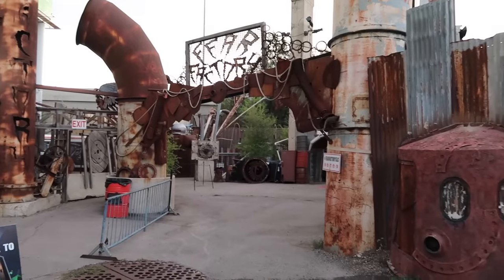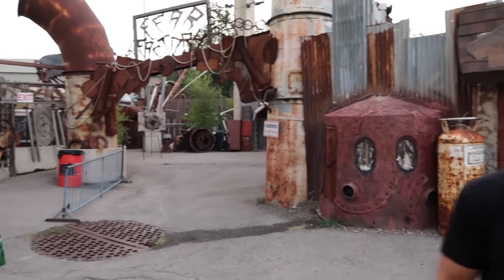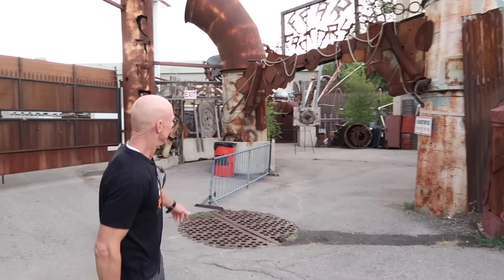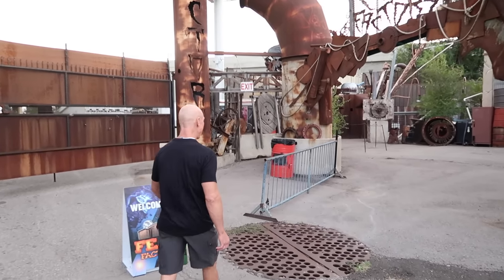So is this like the entrance right here? Exactly. So right here, customers arrive and are greeted by some of our staff that check the tickets and their waivers to make sure they've signed their life away. And then they'll head in right this way. There's 2 ways they can enter. You come around the corner here.